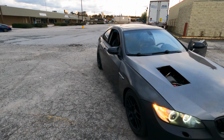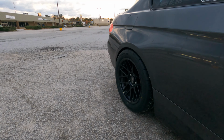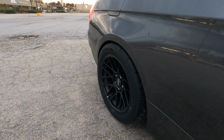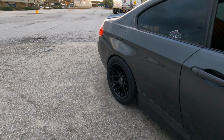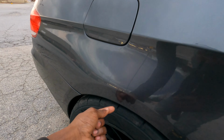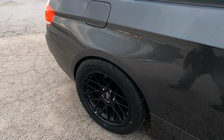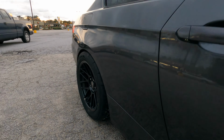Hold on, I just had to show y'all how it looks now that the suspension settled. Perfect, bro. I got just enough room when it squats that it's not rubbing. We're gonna do a little test to see if it rubs, but for right now, it looks solid.